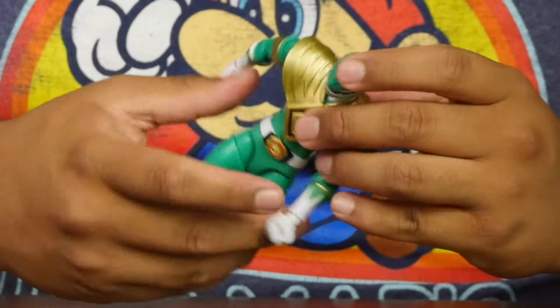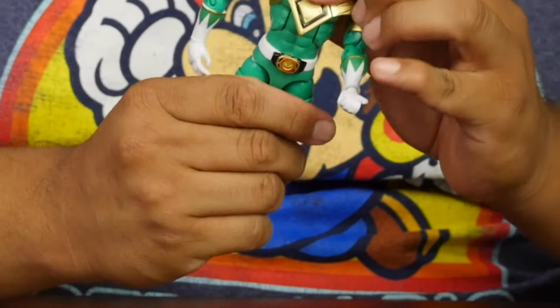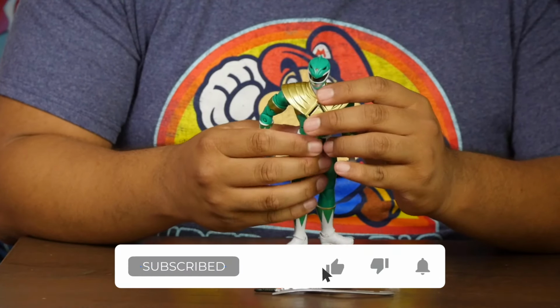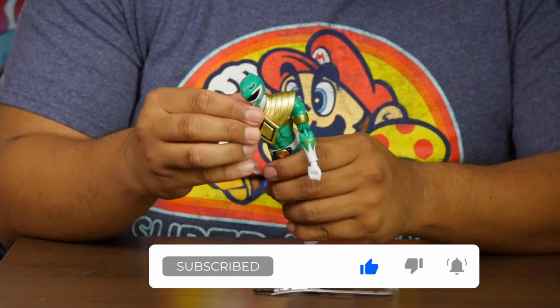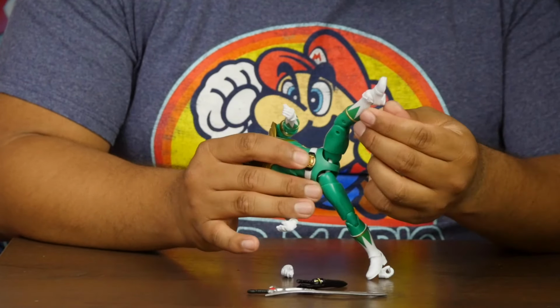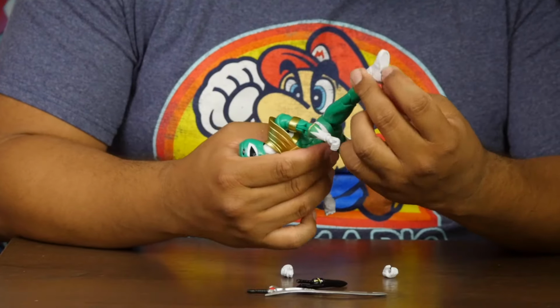And then we have the torso movement, which is cool. I like it. And then it has a hip movement, which is pretty cool because the White Ranger did not have a hip movement, but it did have its torso. And then you have the ankle movement, which is pretty cool.